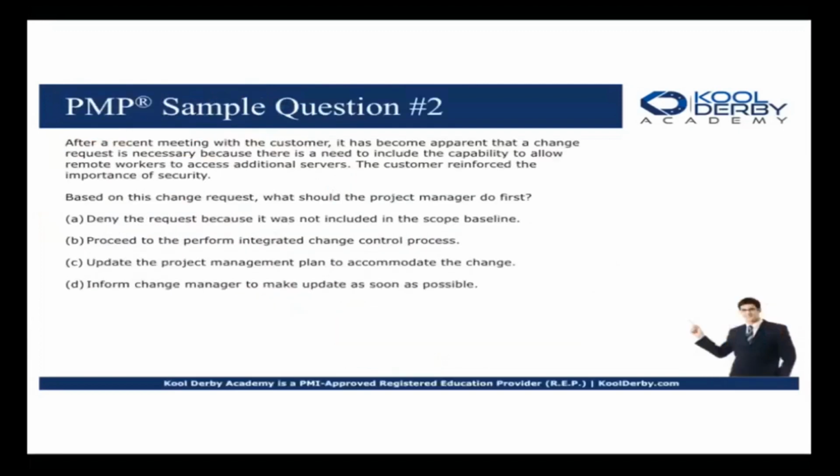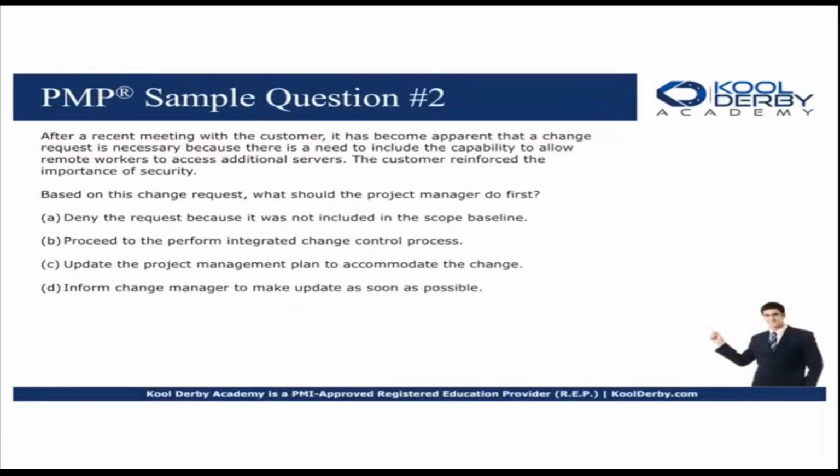Let's see if I can magnify this a little bit. Okay, so after a recent meeting with the customer, it has become apparent that a change request is necessary because there's a need to include the capability to allow remote workers to access additional servers. The customer reinforced the importance of security. All right, so what do we have here? We had a meeting with the customer. It became apparent that a change was needed. Why? Because of the capability to allow people working away from the office to connect, pretty much. So now here comes the stem.